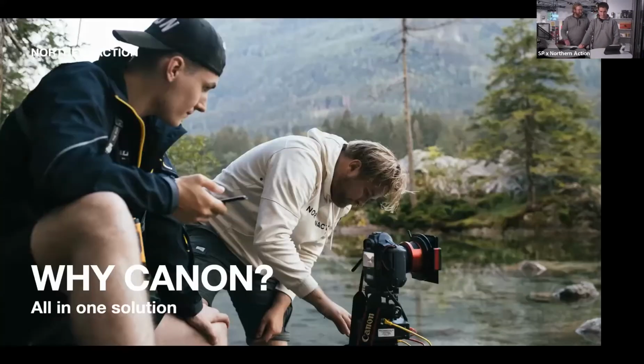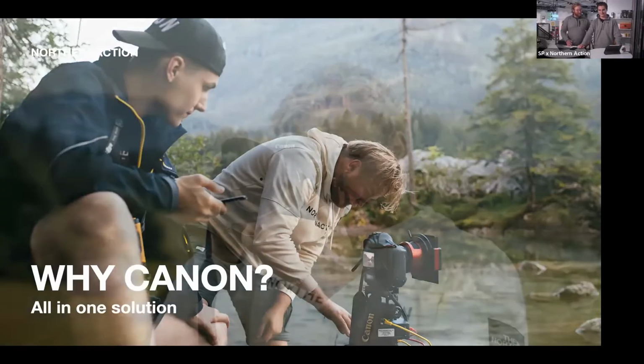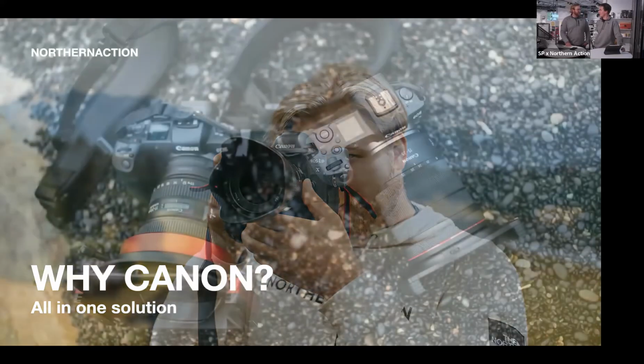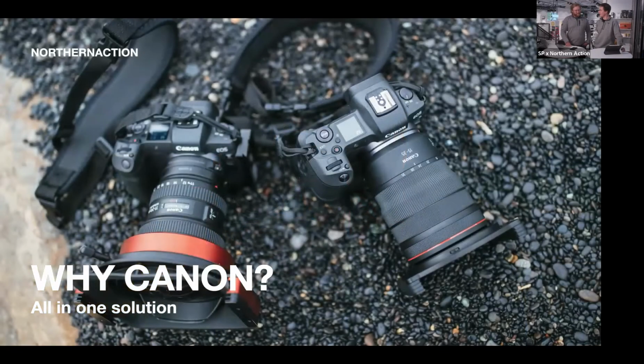So now, as I promised, we will go briefly on why we have chosen to shoot with Canon. I think both of us started with Canon. If I remember correctly, my first Canon was probably a 60D. Yeah, I had something similar. 60D, or was it even a 50D?